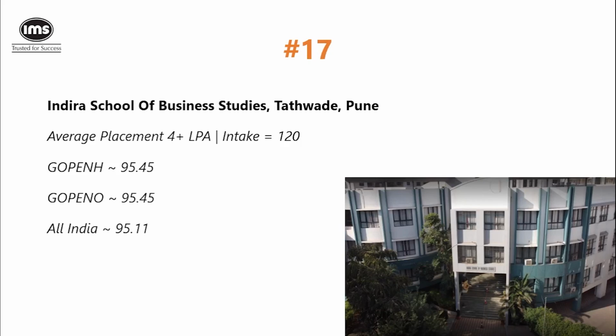We have another Indira Institute, which is Indira School of Business Studies based out of Pune, and this institute has intake of 120.